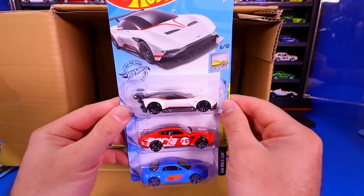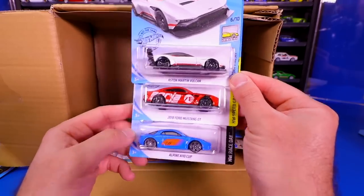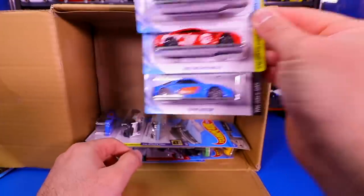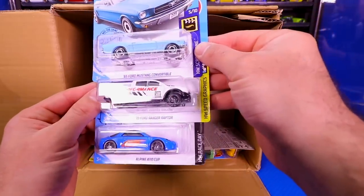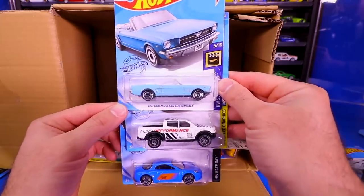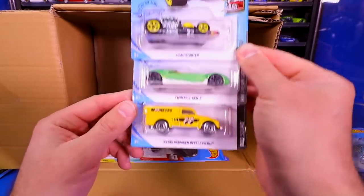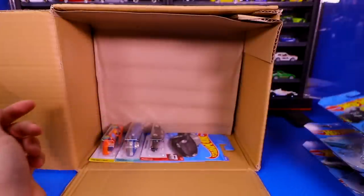Ooh, there's another one of the Aston Martin Vulcans, and another 2018 Ford Mustang GT Borla Edition, and the Alpine A110. That's a new color variation. It's got that nice graphics on the side of it. And it looks like we have another one of those Alpines down here. We've got the 2019 Ford Ranger Raptor, and the 65 Ford Mustang convertible. What else do we have down here? Head Starter, really cool looking casting. Twin Mill Gen E, and the Moon Eyes edition of the 49 Volkswagen Beetle pickup truck.